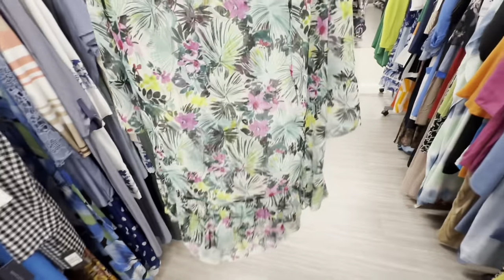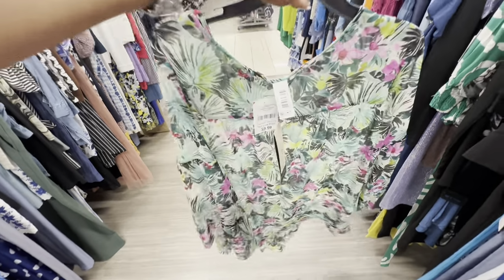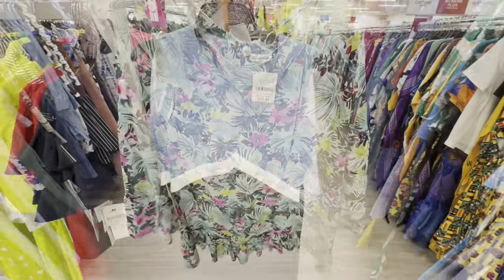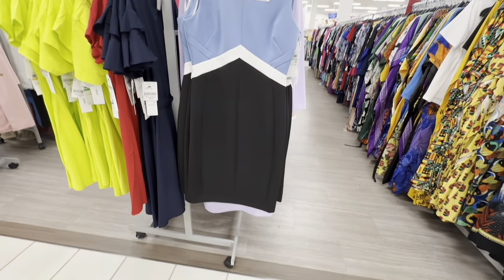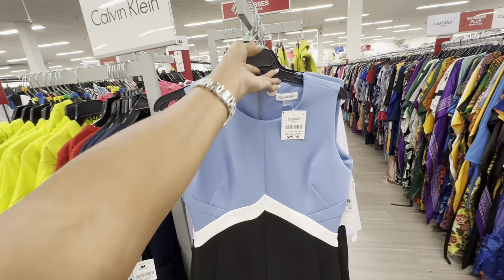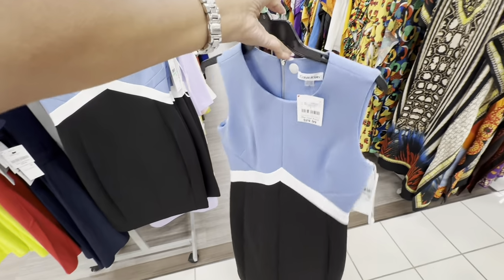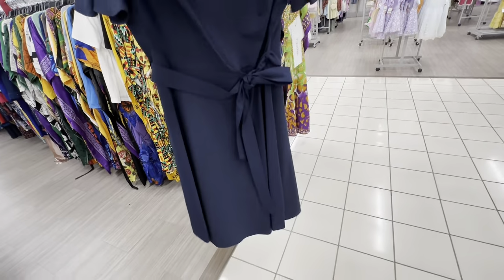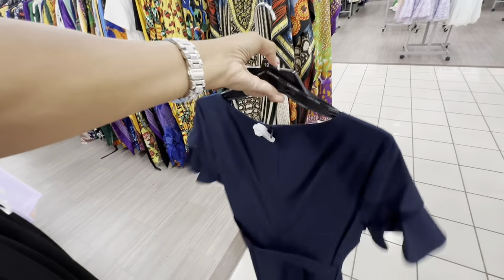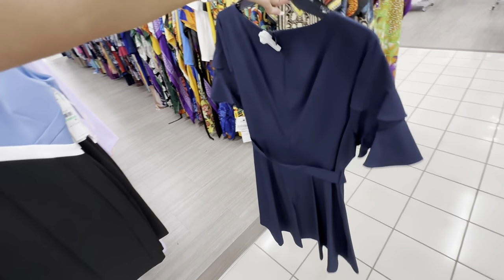I think this is a cover up. It's a mesh sheer dress. $10. I like this Calvin Klein. The navy blue, the white, the lighter blue up top, sleeveless. Zip in the back, this is $30. Here is another Calvin Klein, and this one is navy blue. Look at the ruffle sleeve, round neck. Zip in the back, string around the waist. This is $30.